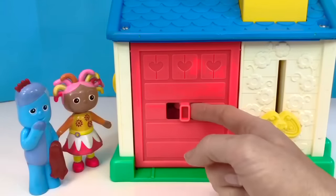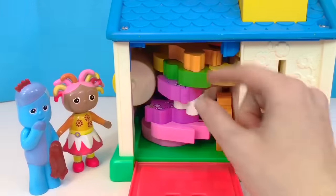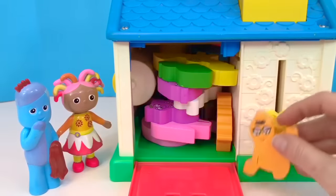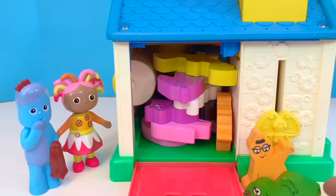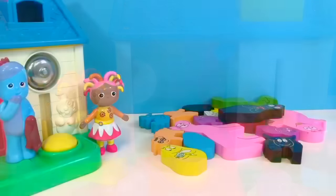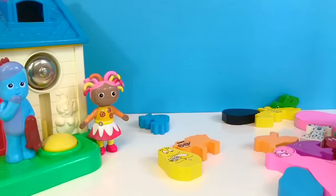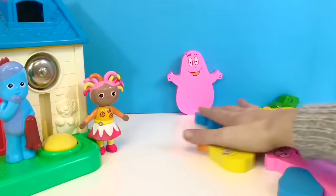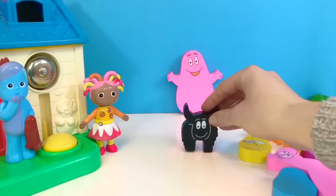What's behind the big red garage door? Wow! It's full of wooden pieces. These are characters from Barbapapa, a popular book and show. These are stacking wooden pieces, and we're going to see how high we can stack them up. There's Barbapapa, bright and pink. He can turn his body into any shape he wants.